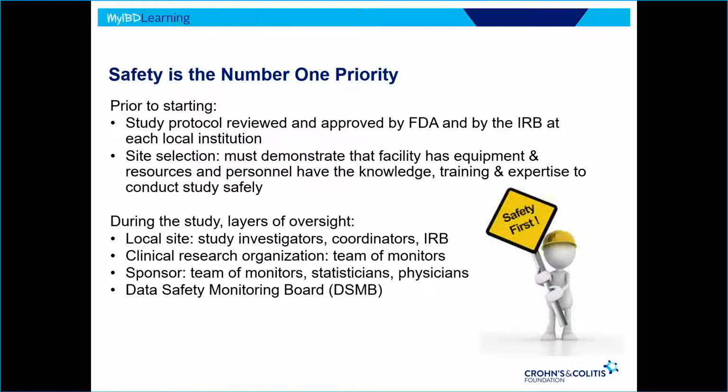And each site that is enrolling patients, their local ethics board has to review the protocol and make sure that this is something ethical to do. And those bodies get periodic reports about the conduct of the trial and the safety.